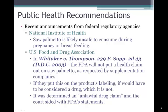FDA maintained that the claim related to an effect on an existing health condition, and as a result, it was not within the statutes defined of a health claim. If they put this on the product's labeling, it would have to be considered a drug, which it is not. It was determined an unlawful drug claim, and the court sided with FDA statements. For more details on this court case and other announcements from the FDA, more details can be found at fda.gov.